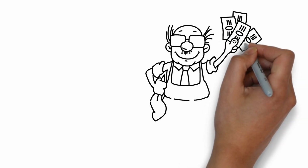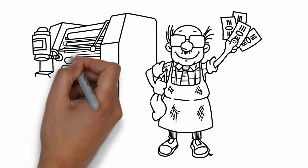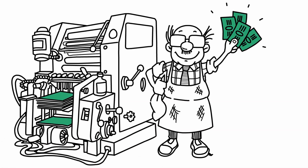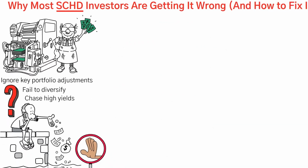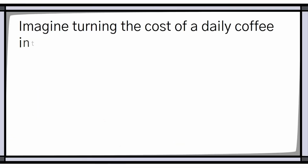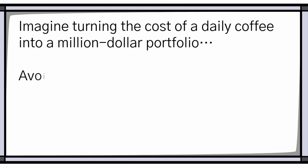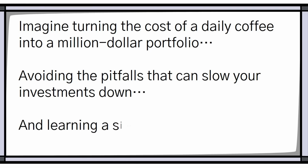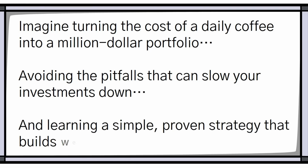If you know exactly what to do, SCHD can become a powerful wealth-building machine, generating steady passive income, long-term portfolio growth, and even setting you up for a stress-free retirement. Imagine turning the cost of a daily coffee into a $1 million portfolio, avoiding the pitfalls that could slow your investments down, and learning a simple, proven strategy that builds wealth while you sleep.